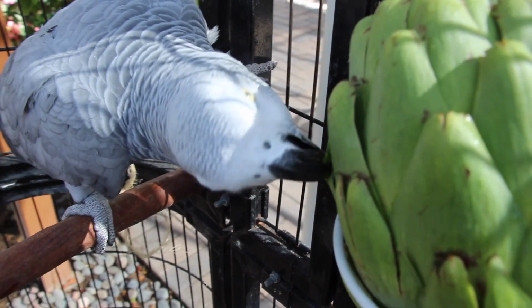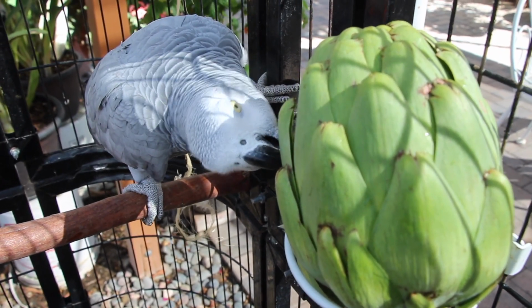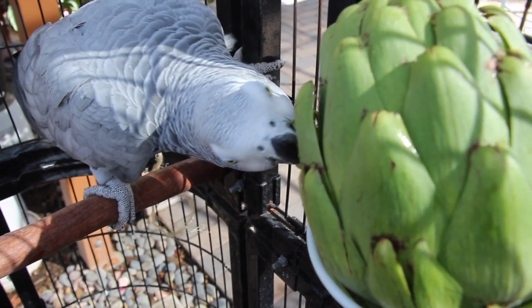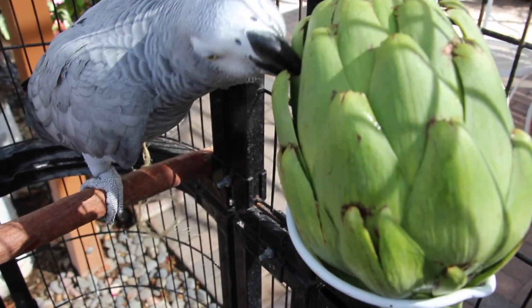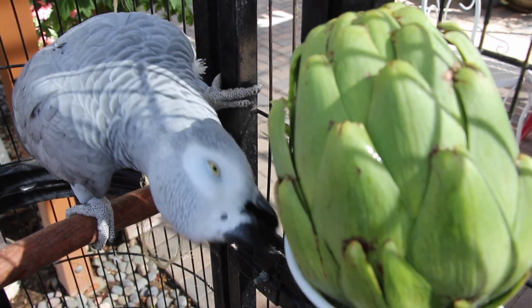You can already see that she's super engaged, and she's just happily shredding up that artichoke. Most likely she's not going to be eating most of this, but nonetheless, it's super important that you keep them busy.